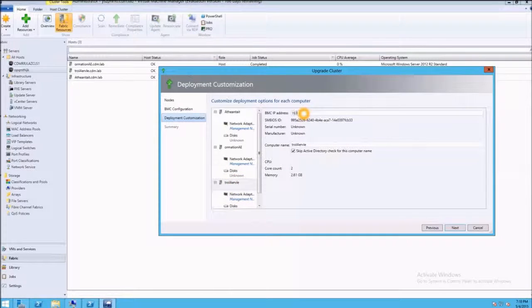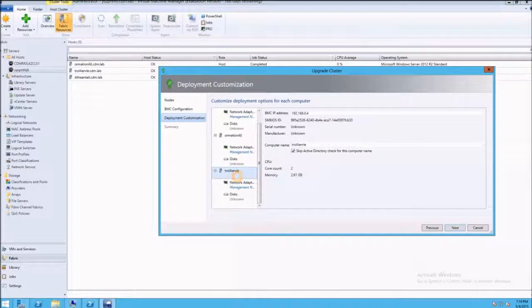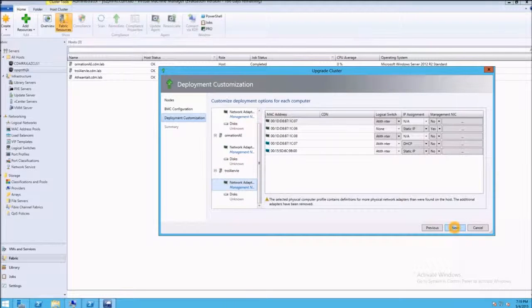You'll notice the serial number and manufacturer are unknown. This we read directly from the BMC, and since we've never reached out, we don't know it, but it's not that important to this process. All the important stuff is there. Okay. So we'll click Next.